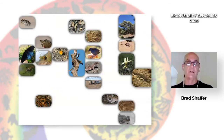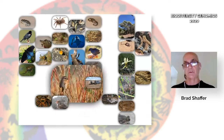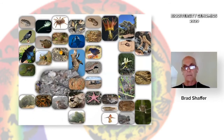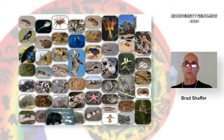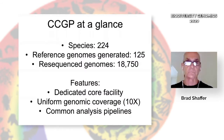We want to do it for plants and animals, for marine, freshwater, and terrestrial taxa, for vertebrates and invertebrates, all across the whole state, and generate maps and resources of genomic variation that cover the full breadth and width of the biodiversity of the state. That's the California Conservation Genomics Project in a nutshell.